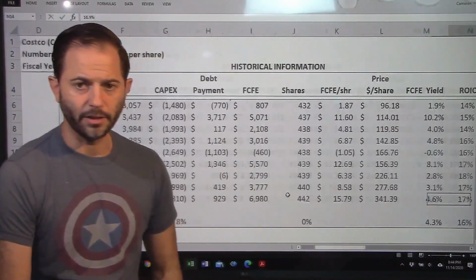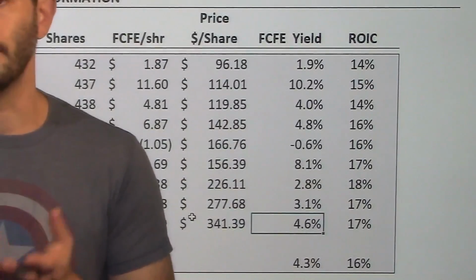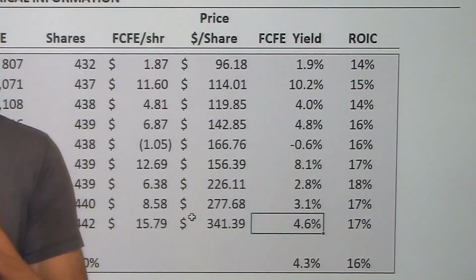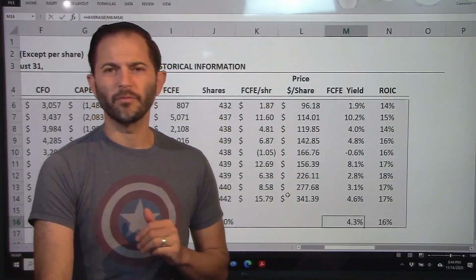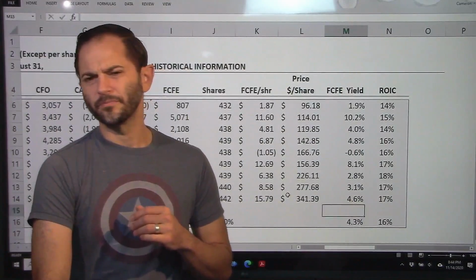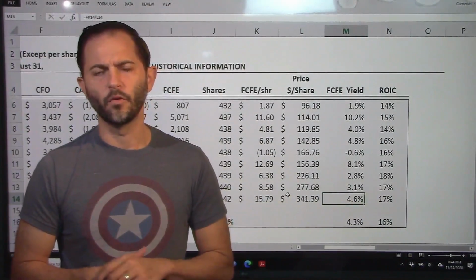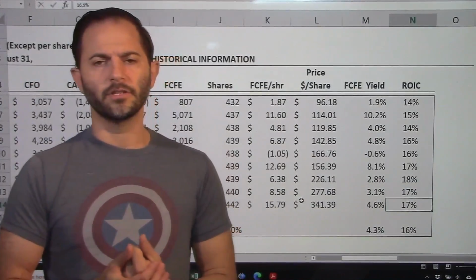All right, let's finish out the cash flow statement. So then I've got the yield here, which is basically the free cash flow per share divided by share price. And you can see it's hovered in that 4.3 range over the last 9 years, and it's 4.6 recently. Also, based on a comment that I got on one of the channels, to add the return on invested capital, the ROIC.